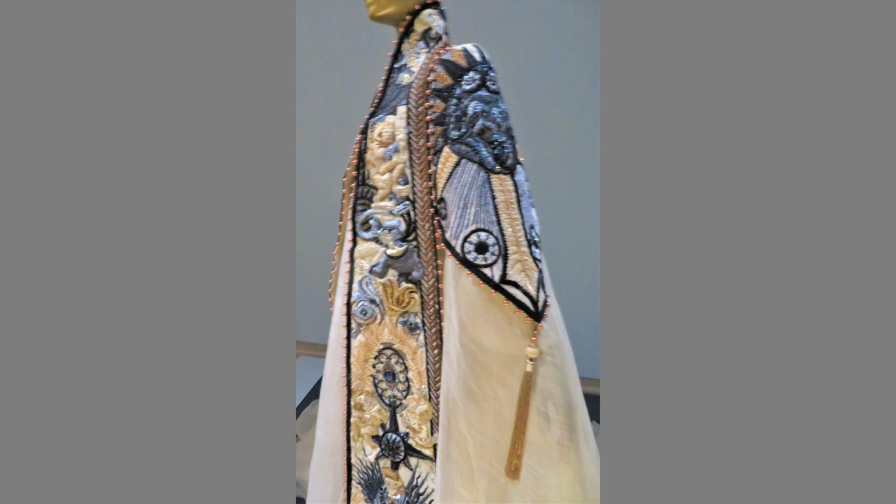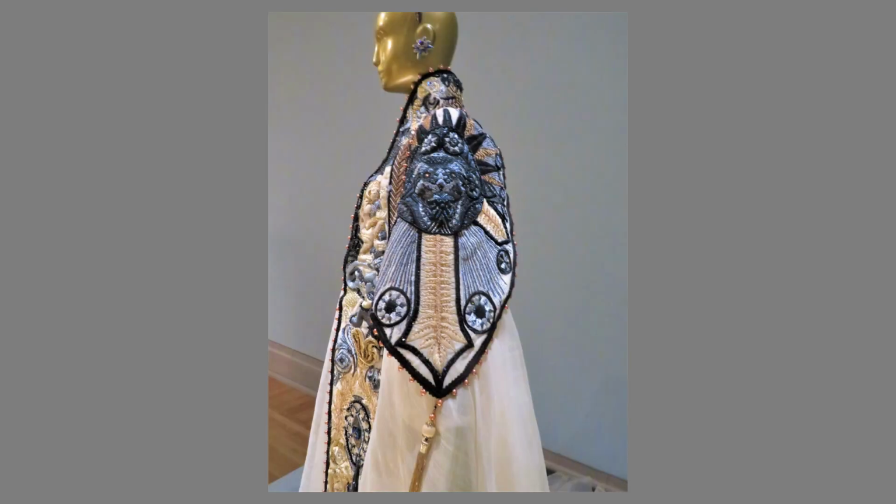This ensemble, cloak and robe, was fabricated in pineapple fiber and polyester. It was embroidered with gold and silver threads, embellished with feathers, silk-covered beads, metallic thread tassels, and Swarovski rhinestones, crystals, and beads.